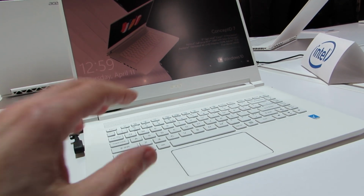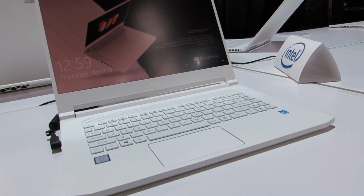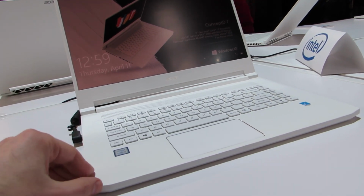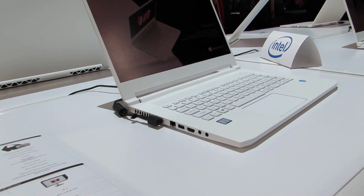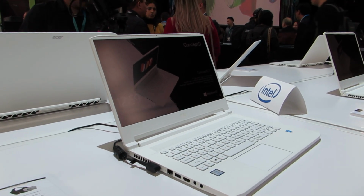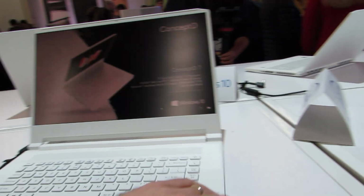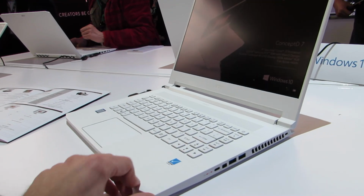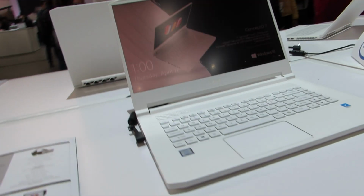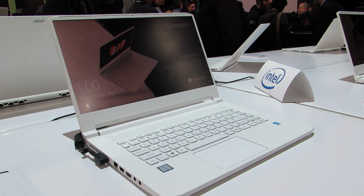And then there's also the ConceptD 9, which is a much heavier, weirder-looking device that has a sort of easel-style design that allows you to use it in a different, sort of more artistic mode. So this is a quick look at the ConceptD 7, which is part of a whole new line of high-performance computers that Acer is putting out for professionals. And in addition to the mobile versions, there's also some desktop computers, which I'm not going to spend too much time talking about because this is a website dedicated to mobile devices.